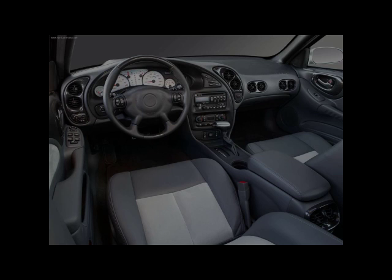Now let's talk about the driver interface, or in simpler terms, anything in the car that conveys information to the driver, like the instrument panel, indicator lights, warning lights, gauges, and even the radio's display area. It's just another example of Pontiac's dedication to extending the life of your vehicle by keeping you informed and secure.